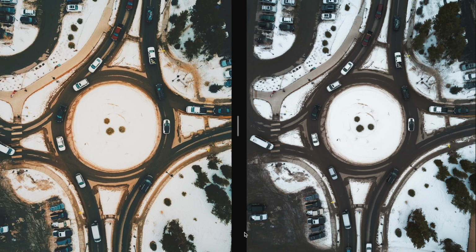Also looks like the exposure was turned up a little bit because the colors in the center of the roundabout seem to be a little bit more washed out. So very interesting. It looks like it's just dirty.